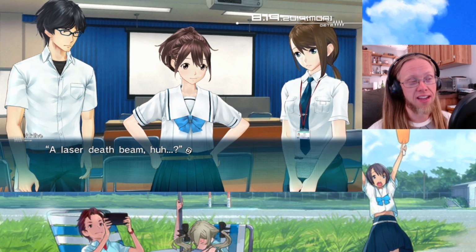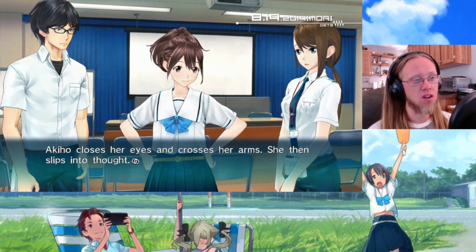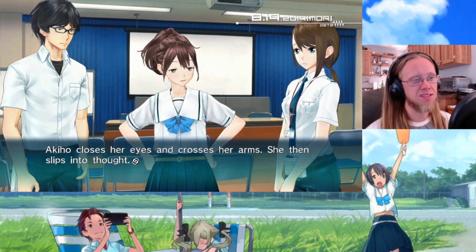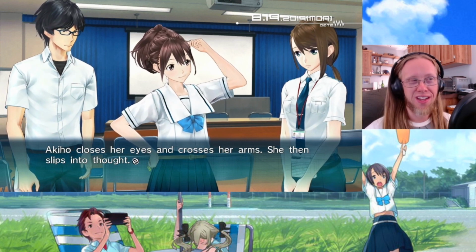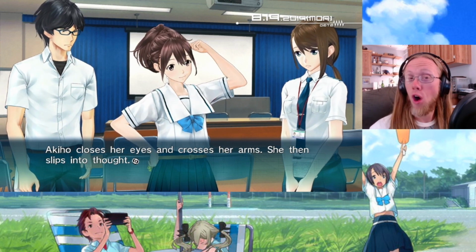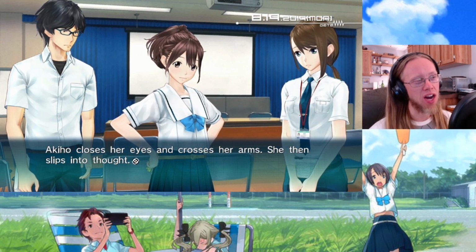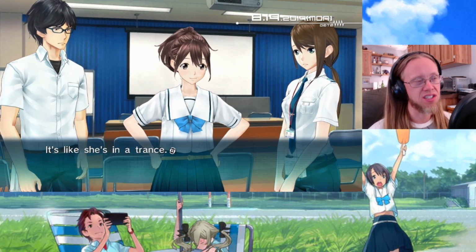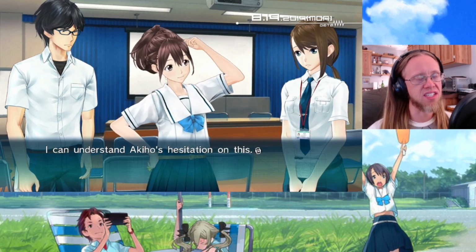What are you thinking, Akio? Akio closes her eyes and crosses her arms. The text isn't matching Akio's pose at all. She then slips into thought. It's like she's in a trance. I can understand Akio's hesitation on this.